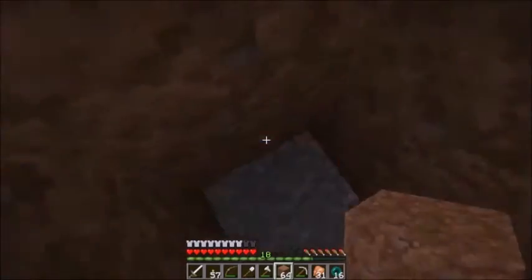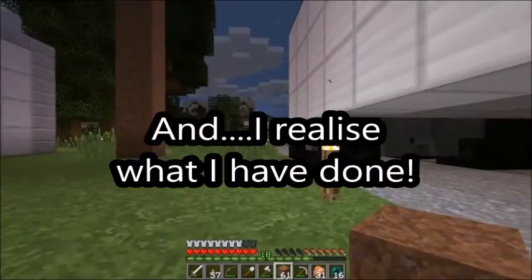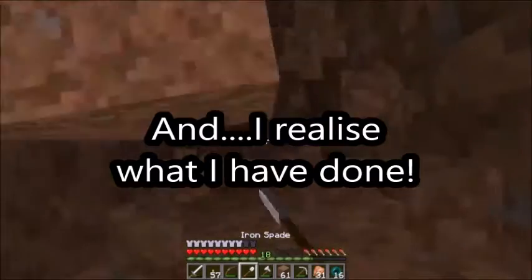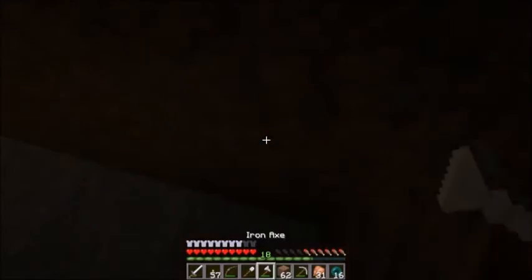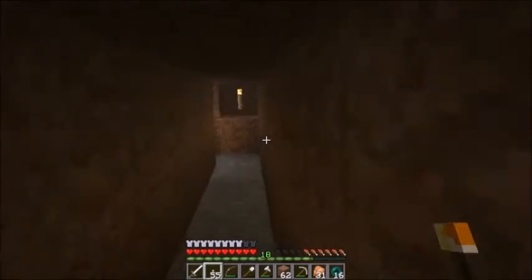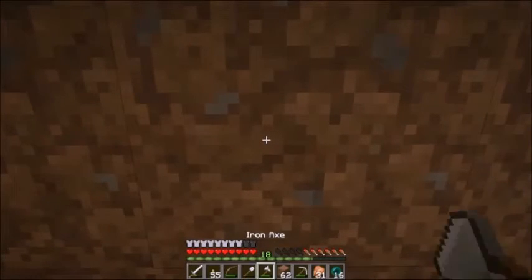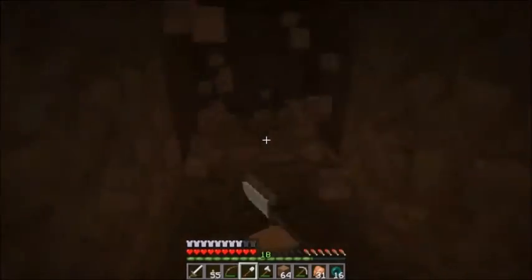So let's see where I am. Yep, I've overshot by miles. I'm about to go under the diner. So let's seal that. I'll put a torch there and I'll put a torch there so I know I don't want to go any further. So I want to go this way, I guess. I'm about to run out of spade, but never mind.